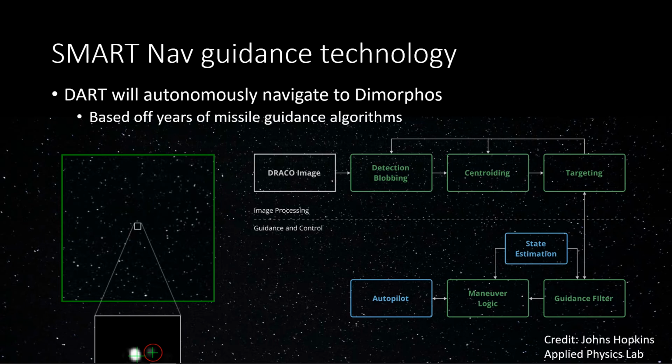So here in the picture, what you see is just kind of a cartoon of the star field. Down at the bottom is what it might look like for the main asteroid and the moon. And once the two objects are identified, the smart nav system goes through this process. DRACO will take images, that's what you see in the bottom left.